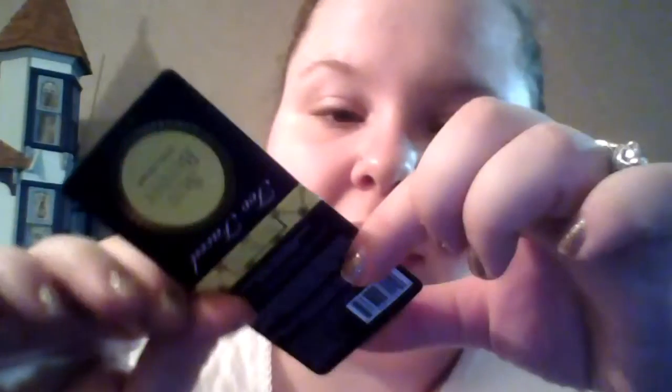The next one I have, it's in that palette I just showed you. It's the Sun Bunny. But this one is two-toned. Half of it's one color, half of it's a different color. And in the palette, it's not. It's just one shade. So you can see one is a lighter color and this one's darker and has a lot of shimmer in it. The light one's a satin, but this one is super shimmery. So I don't know if you're supposed to mix them or try to use them separately. I guess you could do either way.